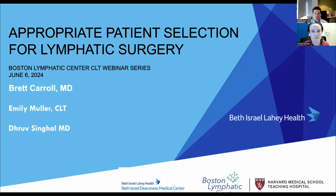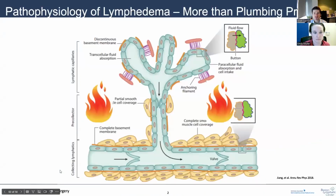So Emily, you can go to the next slide. I think I've shown this slide before. It's just to make sure everyone's on the same baseline understanding of how we, as of now, appreciate lymphedema and its pathophysiology. So here's a zoomed in view of a lymphatic vessel. And what happens over time as the interstitial fluid accumulates and lymphatic fluid starts to be stagnant in the tissues is you get an inflammatory reaction.